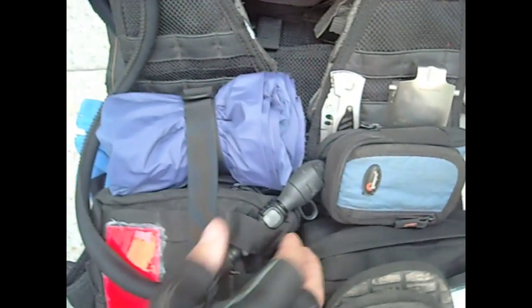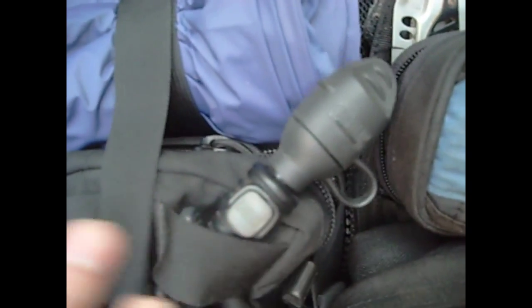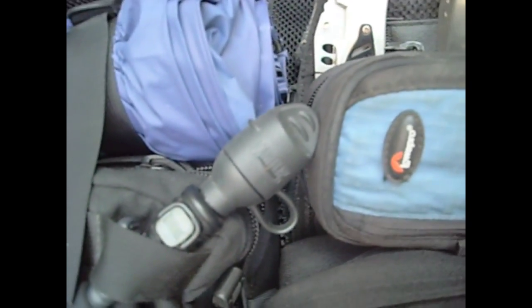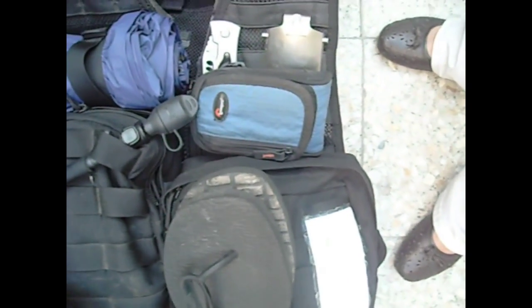And then right here, as you can see, I've got my Camelback tube, which leads around the pack to a 3-liter Camelback bladder, which I'll show you in a minute. In this pouch here, and then here on both of these pouches, you can see these reflector strips.